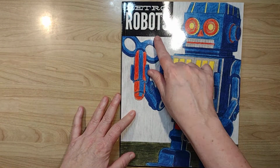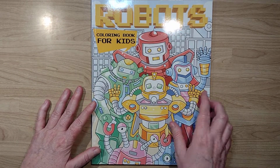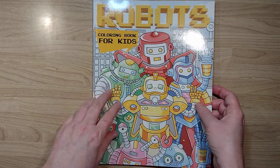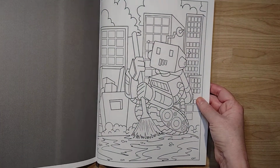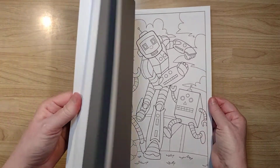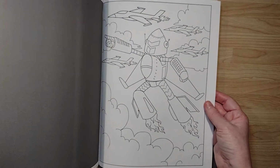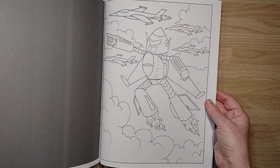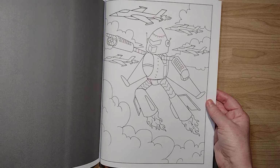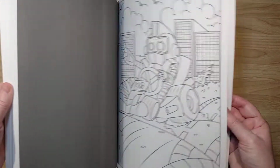So, yeah, retro robots. And then this one was marketed more towards kids. And unfortunately, when I bought this one, I didn't know it had double images. But I do like the robots in here. These robots do basically everyday things. So we've got playing soccer. I don't know, basketball maybe. We've got a Robo, what is that, airplane? You've got your Robo Dad and a Robo Cat.